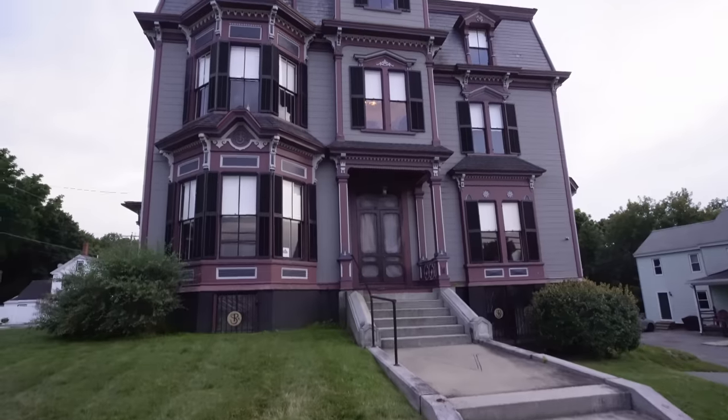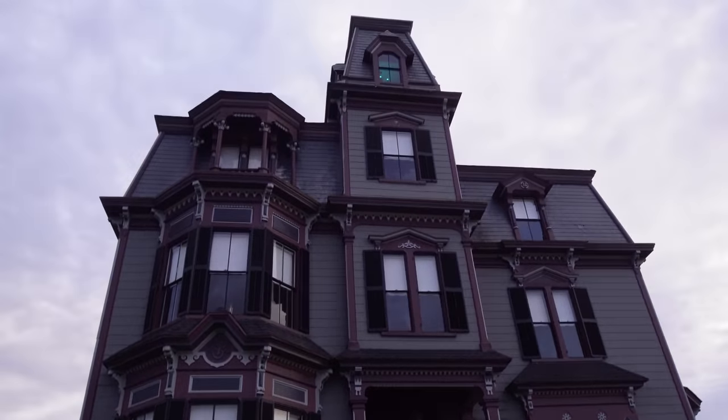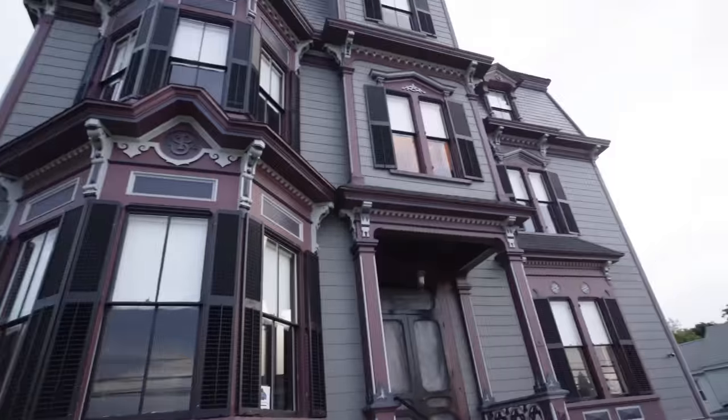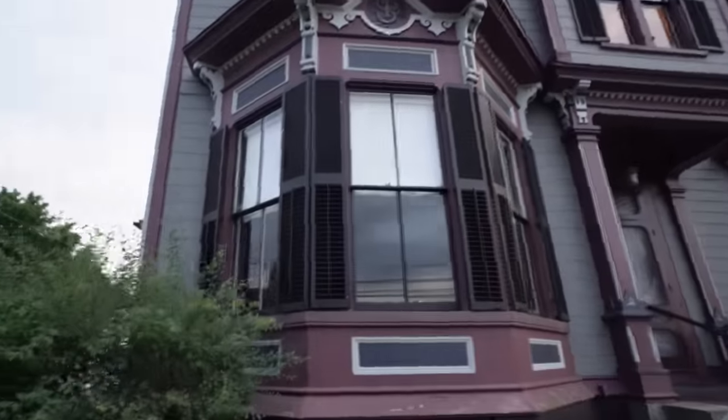What's up, guys? My name is Kalei, and tonight we are at Massachusetts' most haunted mansion, the S.K. Pierce Haunted Mansion. Look at this monster of a building, guys. I want to live here. This is insane. Just wait till you see the inside.